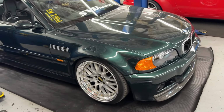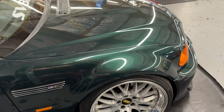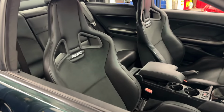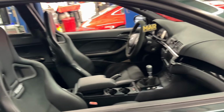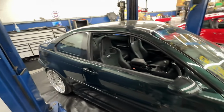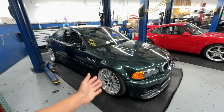Some of y'all might have seen this in a previous video, but it doesn't hurt to look at it again, because oh my, oh my. Literally the perfect M3. And it's so unique with the color on there. Perfect fitment. Gotta love it. This is literally like a forever car.